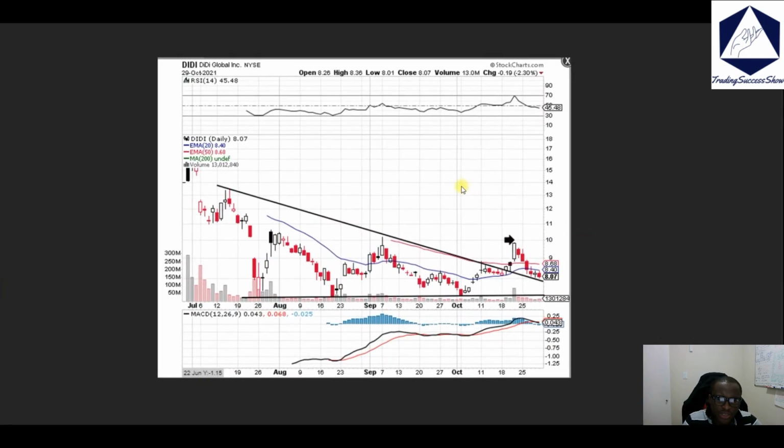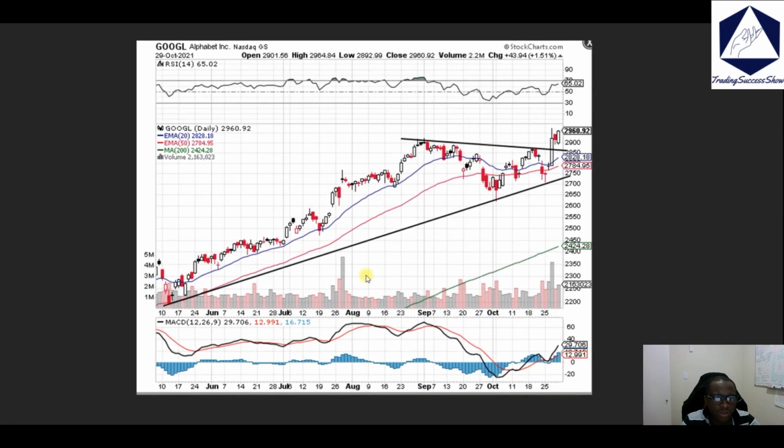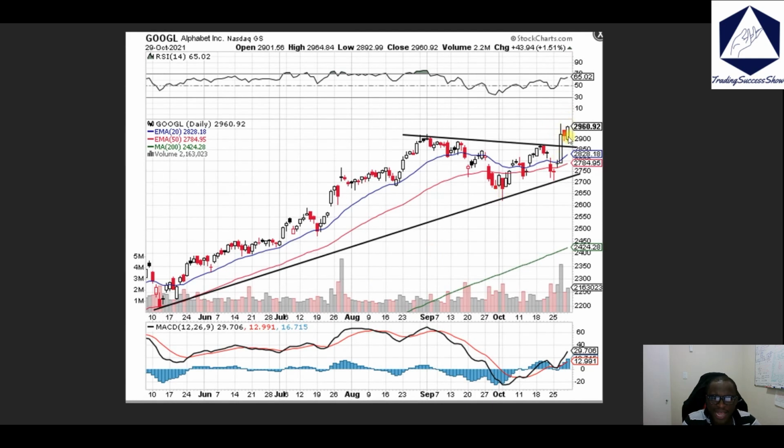Now DD is what you want to keep an eye on, because the $8 is going to act as support here. Google as well, we are breaking out of this zone, so I'll be looking for price reaction right around this area for continuation higher. Look for $3,000 on Google.